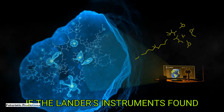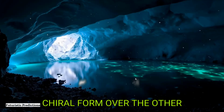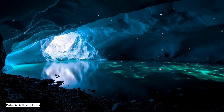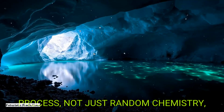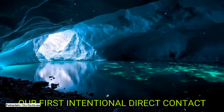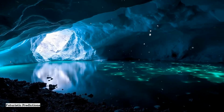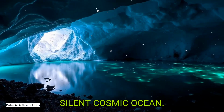If the lander's instruments found an overwhelming abundance of one chiral form over the other in these organic molecules, it would be the most powerful evidence imaginable that a biological process, not just random chemistry, is at work on Europa. This one-way mission would be our first intentional, direct contact with another world's potential biology, a gentle search for a neighbor in the vast and silent cosmic ocean.